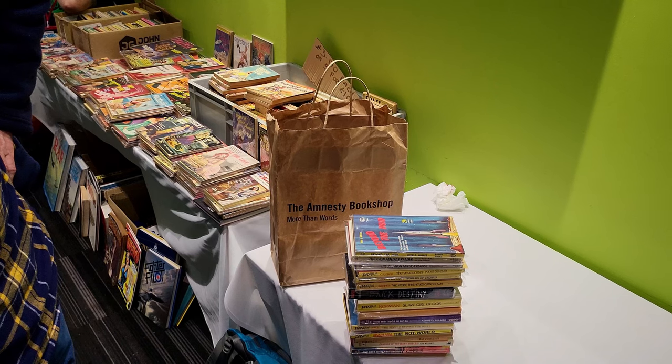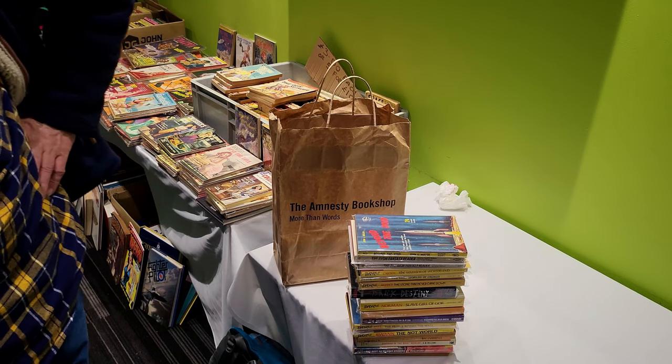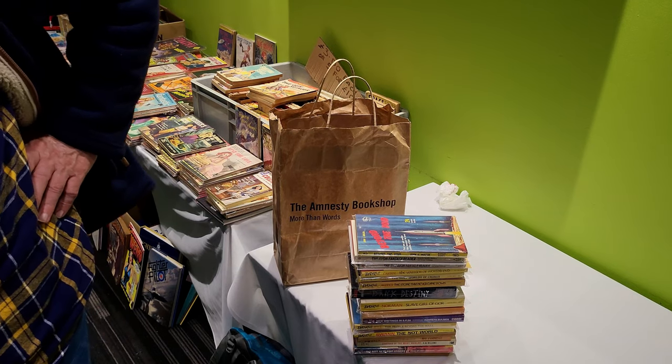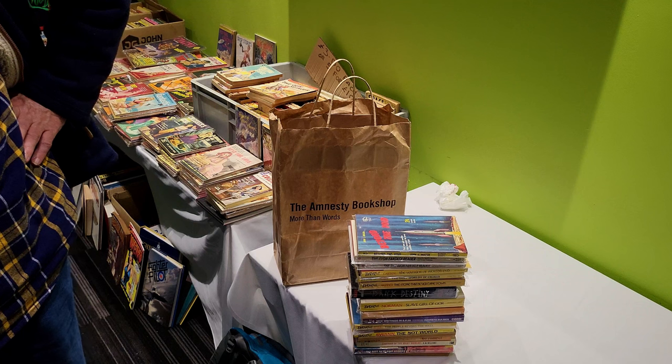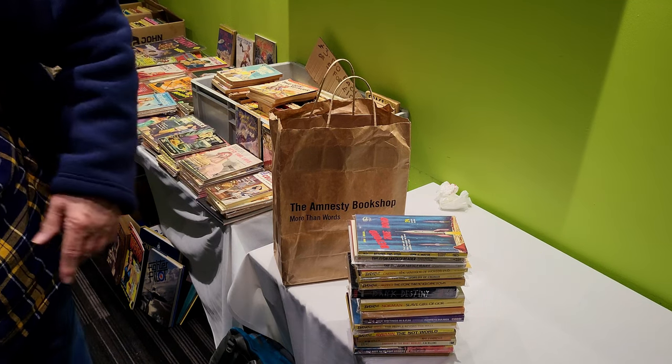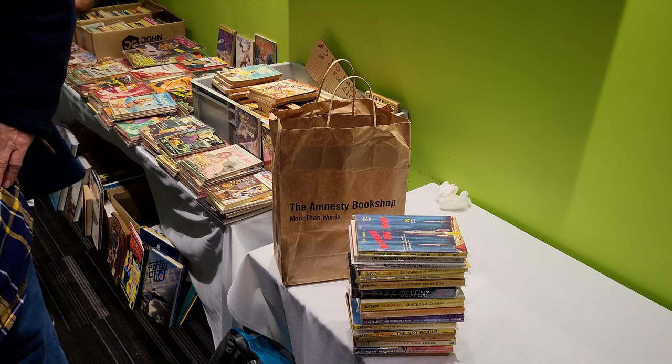Oh, that's lovely. Look at all those lovely Dors. I've just been to Bob. What have you got, Ken? Have a look. That's some good ones in there, some nice badges, and a couple of badges as well. And those Avon Fantasy Readers are nice, one and two.